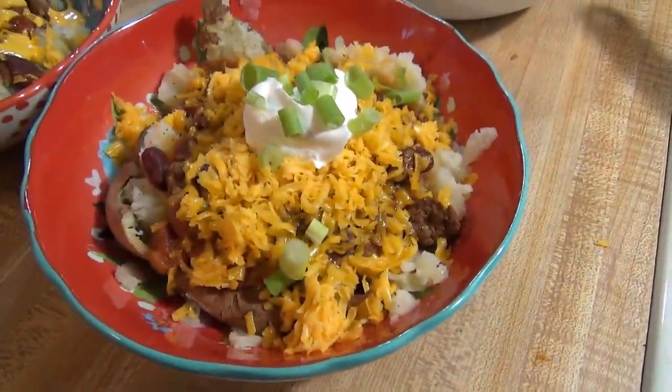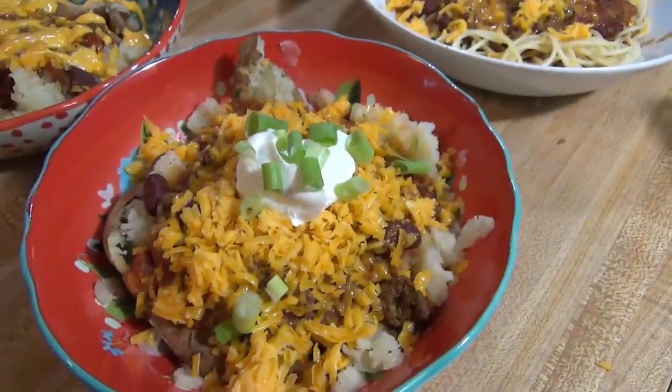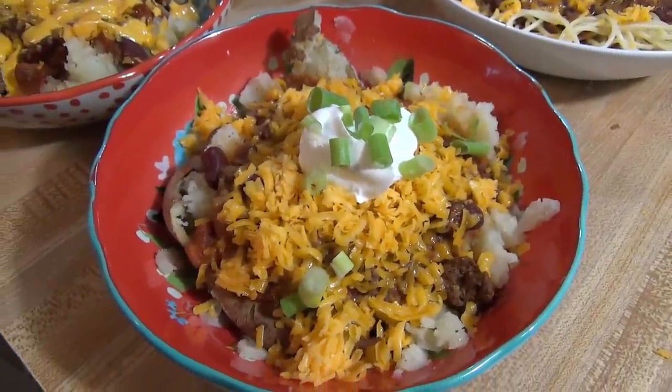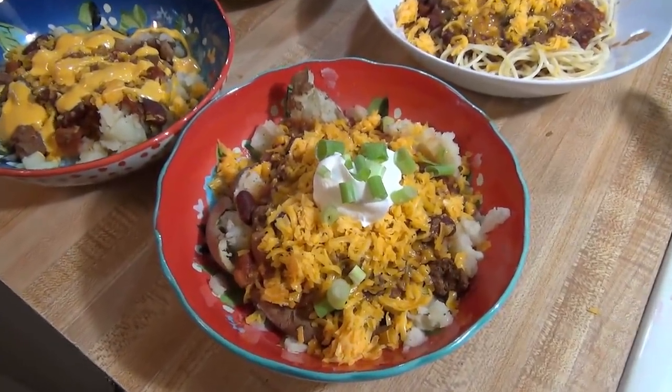And then on mine, I just did cheddar cheese and then a little bit of sour cream and some chopped up green onions because I had them left over from last night. But that is going to be dinner for Monday.